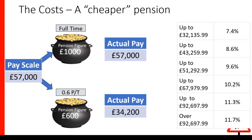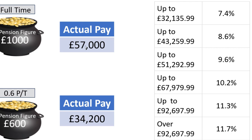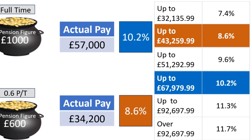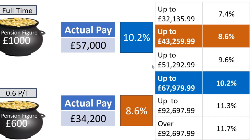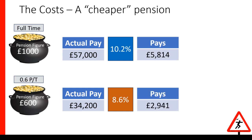The pension contributions are a tiered table. You pay a percentage of your actual annual salary. So if you focus on the table, we can see that the full-time teacher on 57,000 would pay 10.2% on their whole salary. Whereas the part-time teacher, who is only getting paid 34,000, is in a lower tier and pays only 8.6%. So the full-time teacher, for their £1,000 worth of pension, pays the scheme just over £5,800, whilst the part-time teacher, for their £600 worth of pension, pays around £2,900.